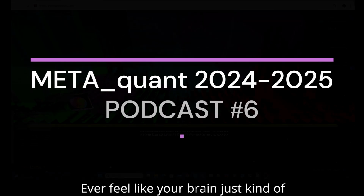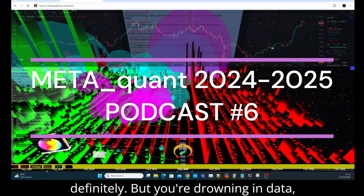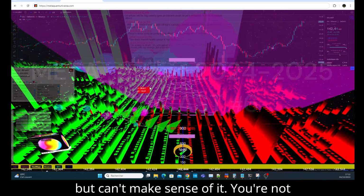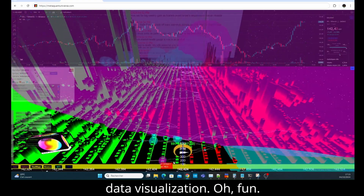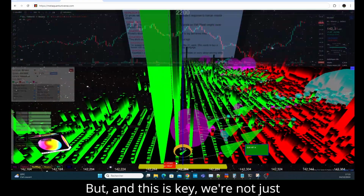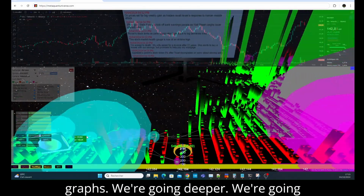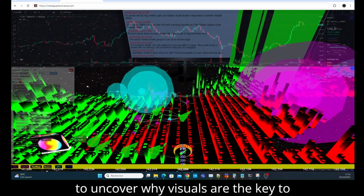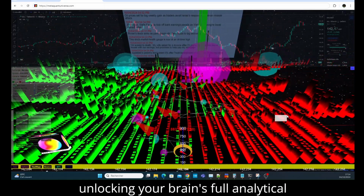Ever feel like your brain just kind of checks out when you stare at a spreadsheet for too long? Yeah, definitely. Like you're drowning in data but can't make sense of it. You're not alone. Today, we're diving into data visualization. But, and this is key, we're not just talking about making pretty charts and graphs. We're going deeper. We're going to uncover why visuals are the key to unlocking your brain's full analytical potential.